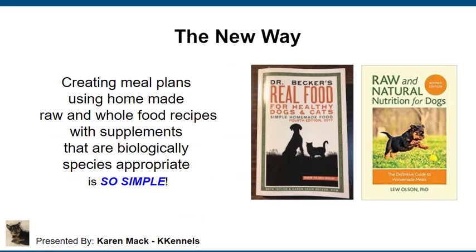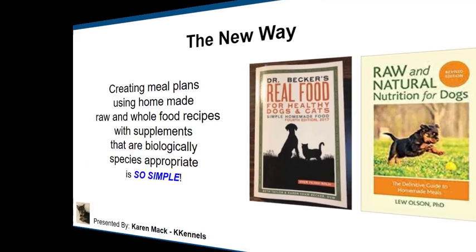The new way: creating meal plans using homemade raw and whole food recipes with supplements that are biologically species appropriate, is so simple. And these are my go-tos: Dr. Becker's Real Food for Healthy Dogs and Cats, Simple Homemade Food, and the Raw and Natural Nutrition for Dogs book.